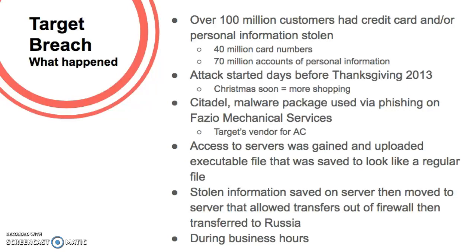Citadel, which is the malware package used via phishing, was used on Fazio Mechanical Services, which is Target's vendor for air conditioning and heating. Basically, the vendors that Target uses are all available online, and the attackers just went on and selected whichever one they wanted, and I guess they maybe had figured out that Fazio had an easy way to access it, which I'll get into more later. Through phishing, they were able to access Fazio, and because of that, they were able to get into Target's network. The access to servers was gained, and an executable file was uploaded, and it looked exactly like any of the other Target files.